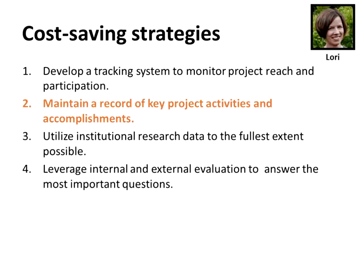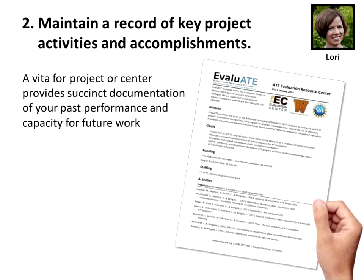So secondly, keeping a record of key project activities and accomplishments. This may seem really simple, but it's easy to forget this when you get busy launching your projects. So, if you're on the project side of things, this is just something that's important to do. And if you're on the evaluator side, encourage the project team to keep track of this information because it's going to help them and it's going to help the external evaluator when it comes time for them to talk about process, to talk about results.